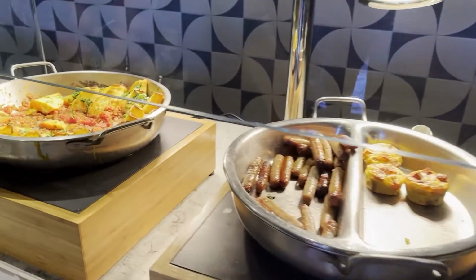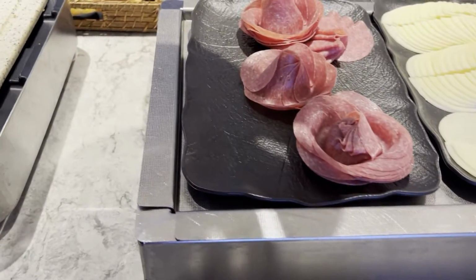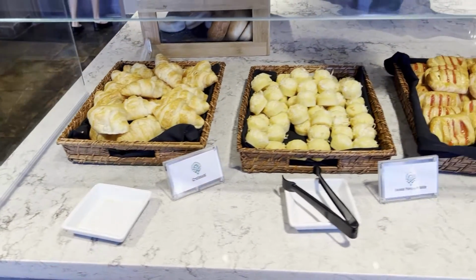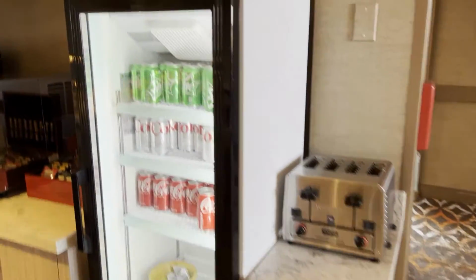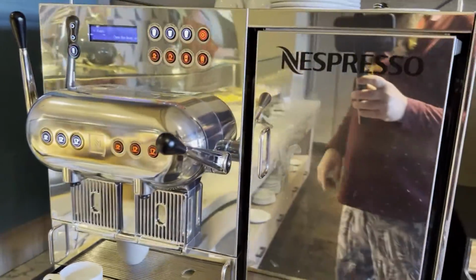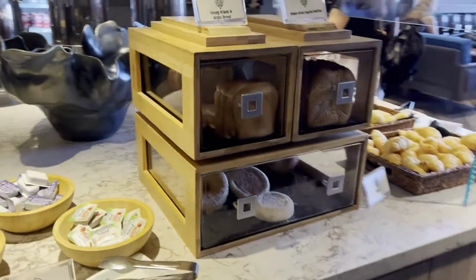and a veggie potato casserole, cheese omelet, yogurt parfait, fancy salami things, Swiss cheese, boiled egg, some croissants, chocolate pineapple muffin, cheese and guava Danish, fresh fruit, toaster, beverages, yogurts, all the coffee pre-made, hot water with tea. I'm gonna make myself an espresso from the Nespresso machine, along with cereal options, whole milk, a carb container, and juices.